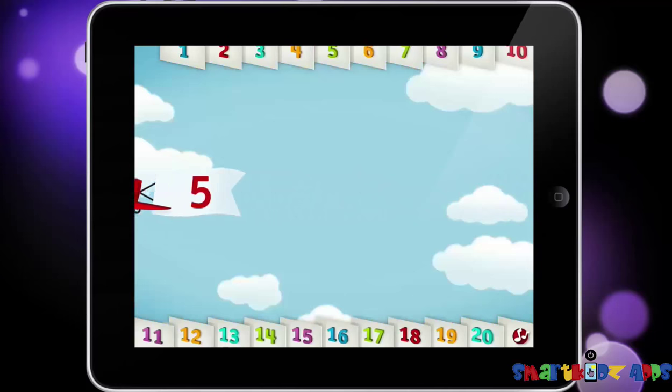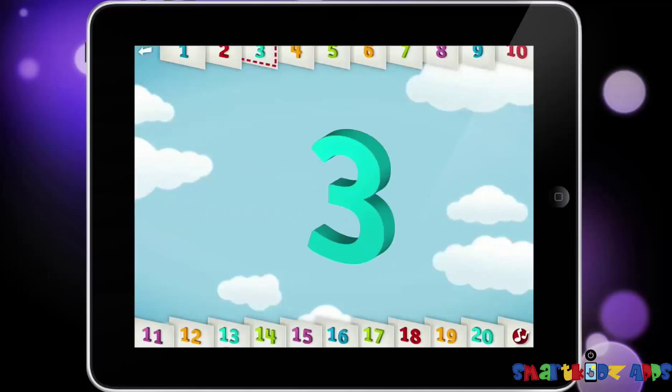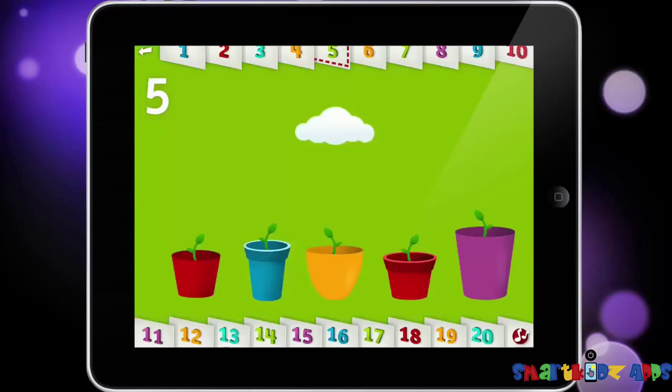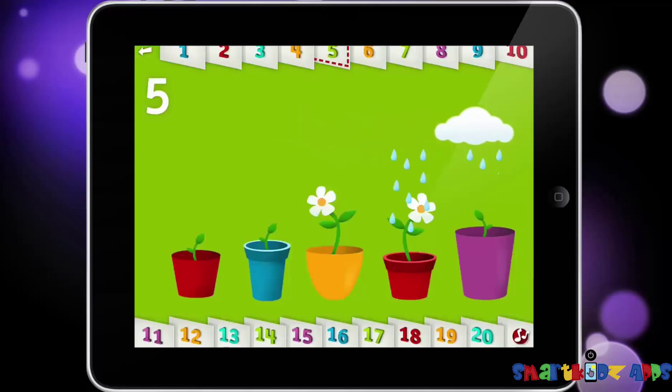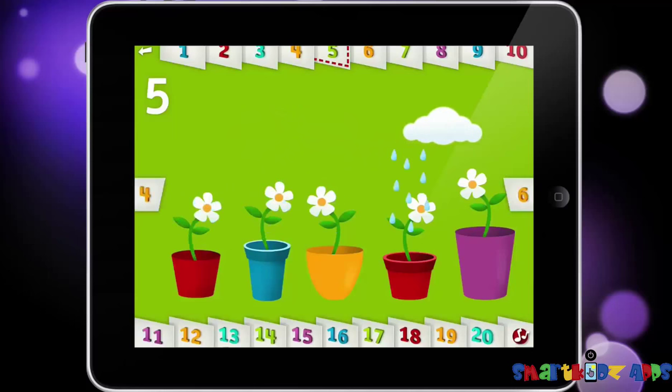Let's count to 5. 1, 2, 3, 4, 5. Can you water the 5 thirsty plants? Look at all the pretty flowers.